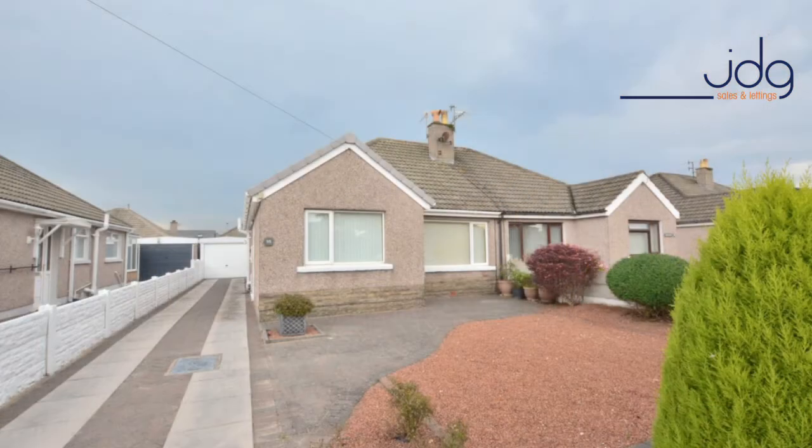Once it's on, you don't need to think about it again, you can forget about it, which is really ideal, to be honest. Obviously there's that detached garage at the end of the driveway, so there's plenty of off-road parking, plenty of space for storage. If you're someone who likes to keep your car in the garage, then you have got that option.